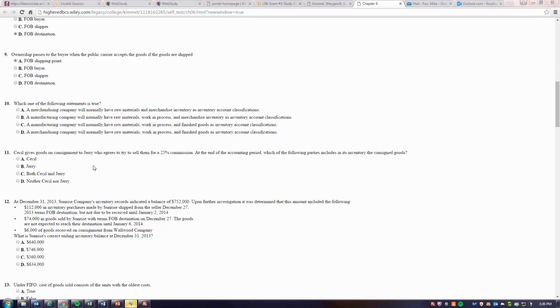So manufacturing companies usually do not have merchandise inventory. They have raw materials, work in process, and finished goods. So C looks like our correct answer. And then D, a merchandising company will normally have raw materials, etc. So this is going to be C. Just remember, manufacturers have raw materials, work in process, and finished goods, and merchandisers have merchandise inventory accounts.